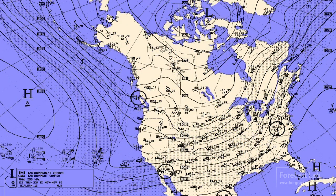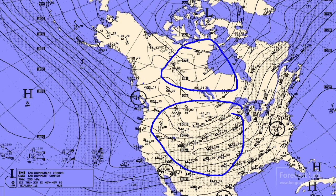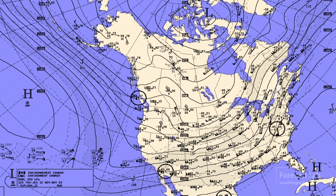Now, I always drag out these Canadian analysis charts because these are very unique. We're looking at the actual radiosonde data. See all those plots there in the US and Canada? That was actually observed this morning by balloon-based instruments. And we also get some of the ACARS plots, the AMDAR, the airliner-based measurements in the upper atmosphere. Those go into the models, and there we can see a few of those that make their way into the analysis. So we're actually looking at the raw data.